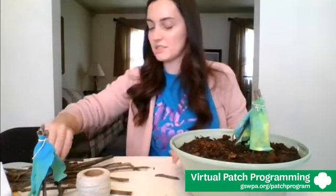So I made a little circle for my fire pit. Then I'm going to just take some of my twigs, probably some of my thinner ones, and I'm going to break those up for firewood, fairy firewood.